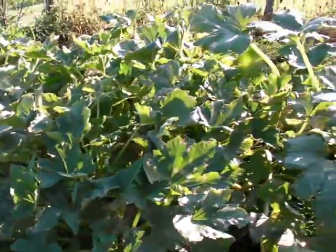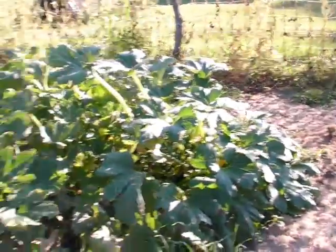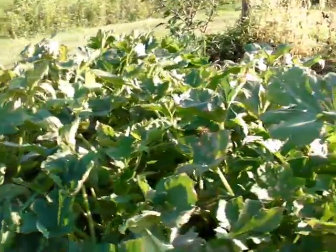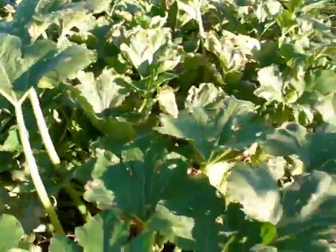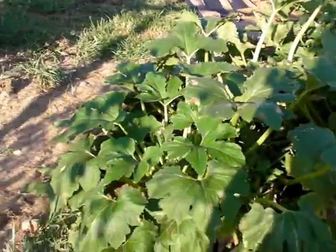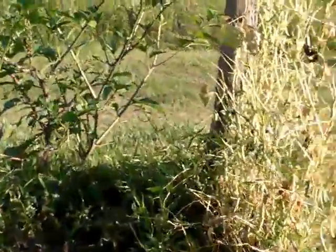The squash, yeah, it's just about played out. Even though I still got a mass of vines and getting 2 or 3 squash a day off of them. I'm eating okra right now, so whenever I start eating okra, I pretty much quit with the squash. So that's the story on that.